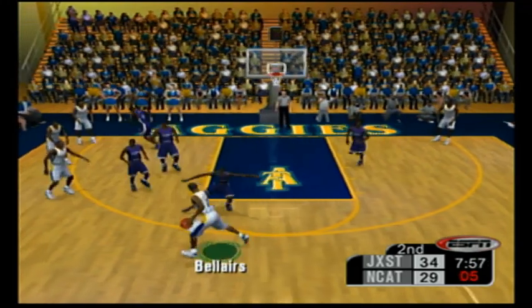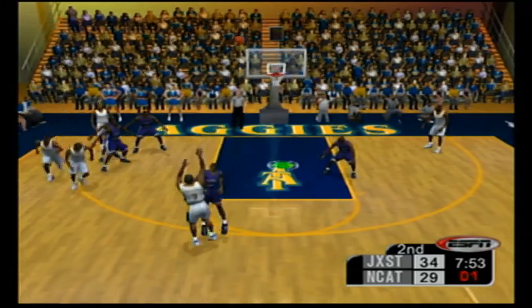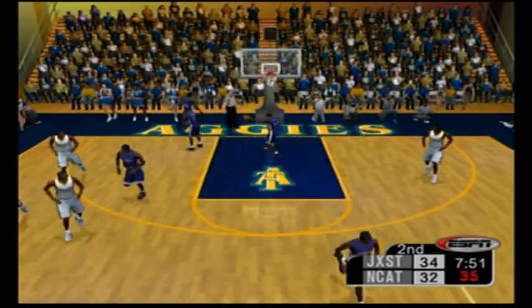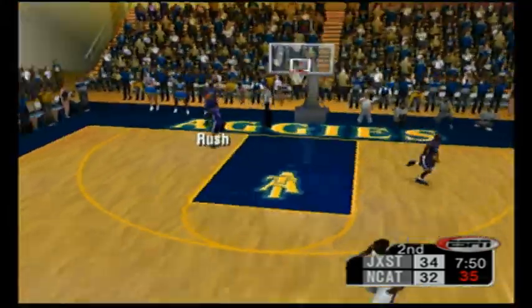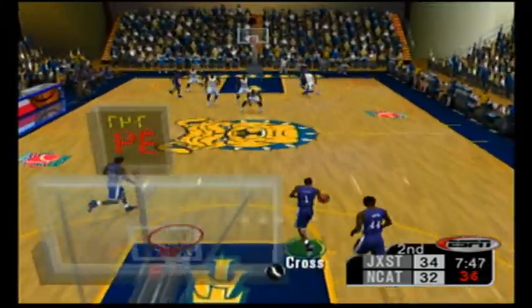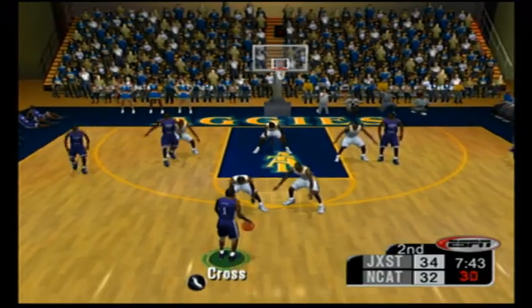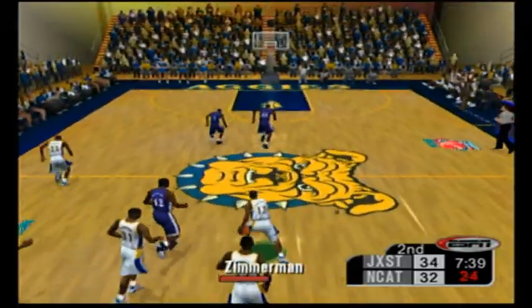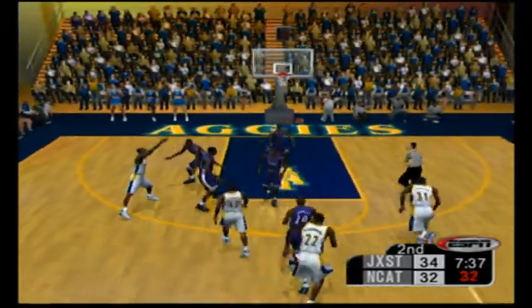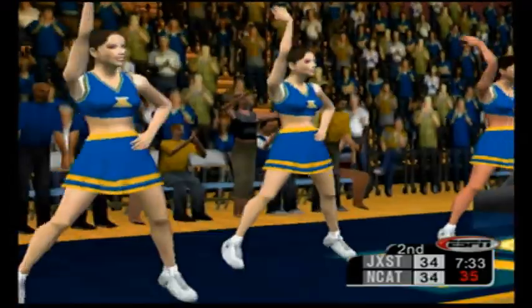Seconds to get the shot off. For three. Belairs answers with a three of his own. Rush passes it in. Cross already has 2 3-pointers, looking for a third on this trip down court. There's a loose ball. Picks his pocket. That's a heads-up defensive play, Mike. He saw the fancy crossover coming at him and just stripped it away.